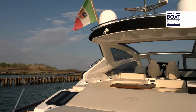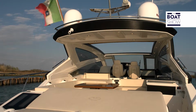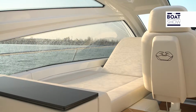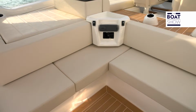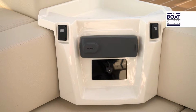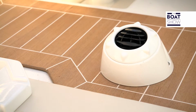They gave space to both passageways and relaxation areas, of which there are 3: aft, at the centre of the cockpit and behind the windshield. The couch has 5 sides. It's very long. It supports, I believe, 12 people. In the cockpit there are also the air conditioning vents.